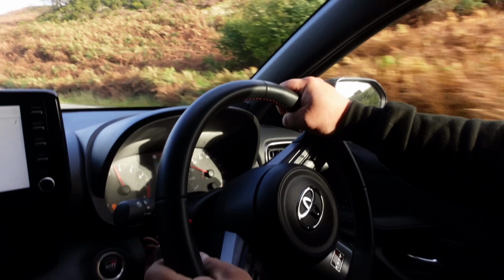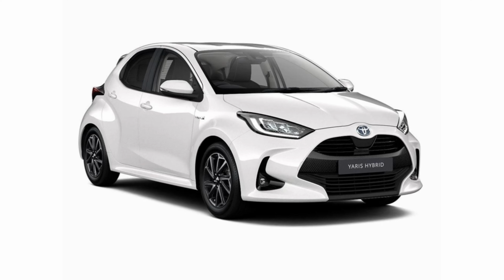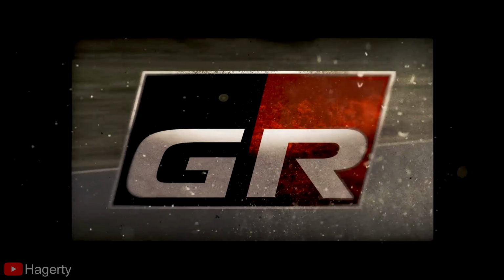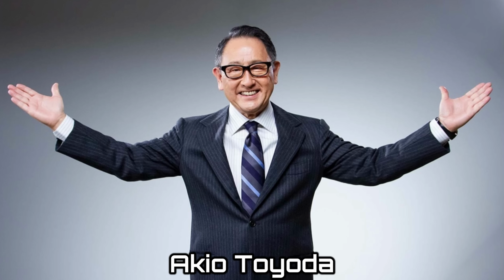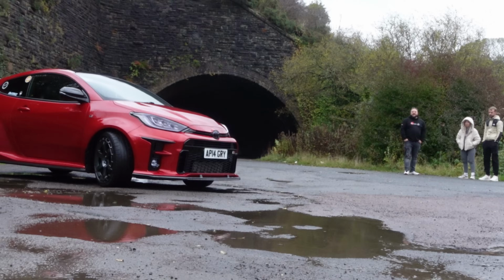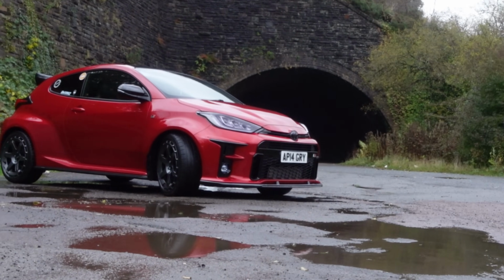The new Toyota Yaris was being sold exclusively in a 5-door format. This posed a problem for Toyota's rally team as a 3-door variant would be much more suited. The boss of Toyota, Akio Toyoda, is a true petrol head, so when Gazoo Racing approached him with the idea of developing a purpose-built chassis for motorsport, he gave his blessing.